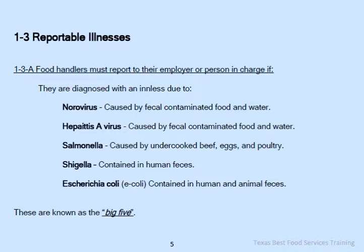Reportable illnesses. Food handlers must report to their employer or person in charge if they are diagnosed with one of the following illnesses, or if they suspect they may have one of the following illnesses, or have been around anyone that has one of the following illnesses, or has eaten at a place that later reportedly had an outbreak caused by one of the following illnesses.